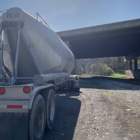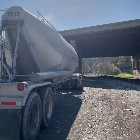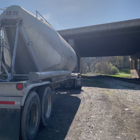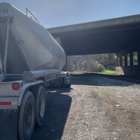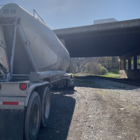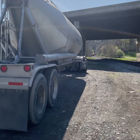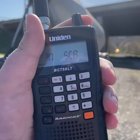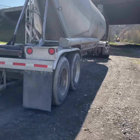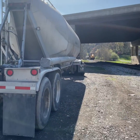Let's see how many total axles on this count. We need to count as soon as it passes. Whatever you do, don't blast the horn as the train gets past me. Let's see. Here it comes.